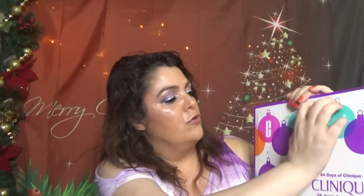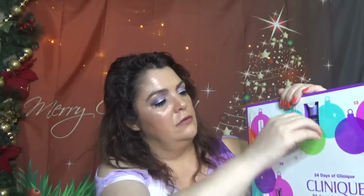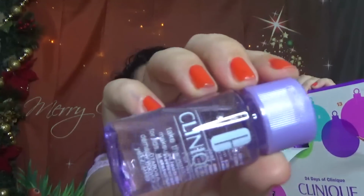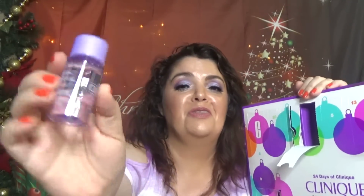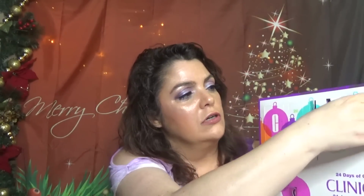Then we have day number 4, which I believe is the Take The Day Off. This is the Clinique Take The Day Off makeup remover, this one right here. When you open calendars, your manicure is gone. This one comes with 1 fluid ounce, which is 30 milliliters. Another product in here. Then we have day number 5, which is a tiny one also.